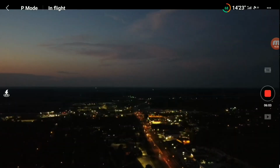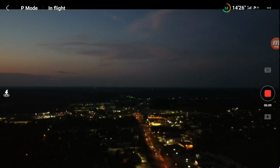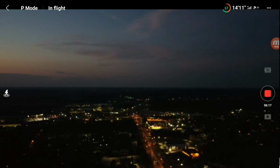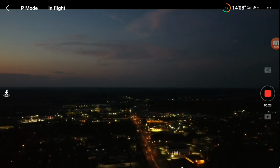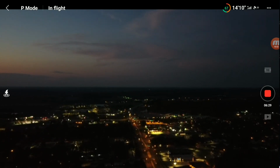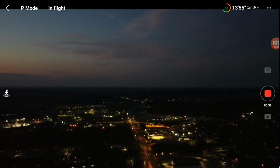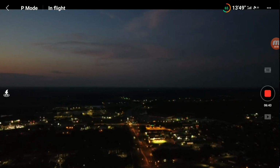How far we can get before the signal cuts off. 68 meters and we're at 1,900 meters far and 68% energy. We're still going. 2,000 meters, hallelujah! We have 2,000 meters and we have 67% battery. Gone. I don't even know where I'm at right now.